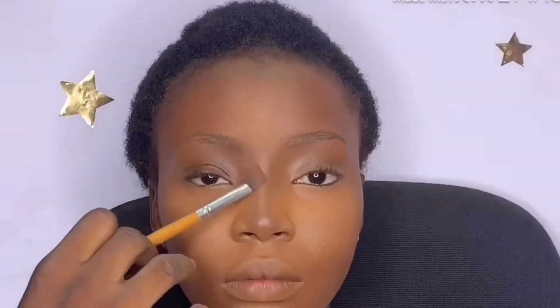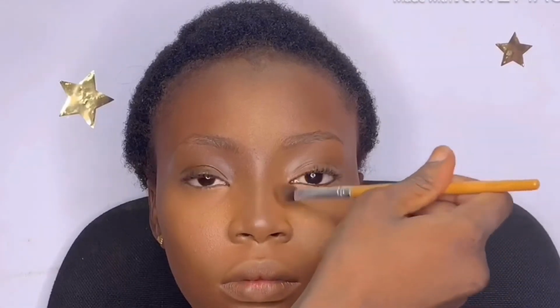No, bake is not like bake. Then I'm going to be going in with a face powder to just set all the other areas that I didn't highlight. Then I'm using a dark shade, not as dark as what I used to contour, to just snatch the nose and just set the contour.